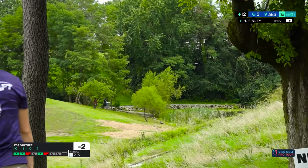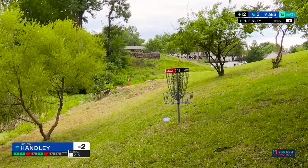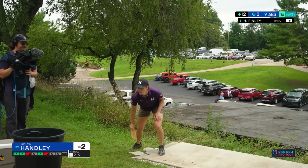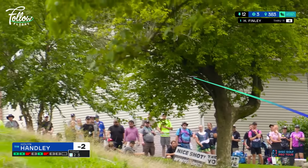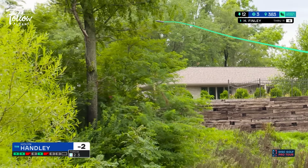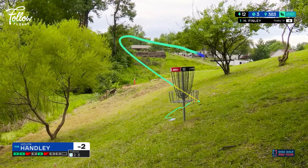Holyn a little more low and linear. I love this. Looks like it just needs to get past those trees. Oh, wow. Wow, wow, wow, wow. Yes. So good. That was on a rope. That was her ESP vulture. Yeah, let's follow flight it. And I love how it just lays down, too. It's not even necessarily a spike. It just comes in perfect. Yeah, you do see quite a few rollaways on this one. And this just sits nice and pretty. Beautiful. So good.